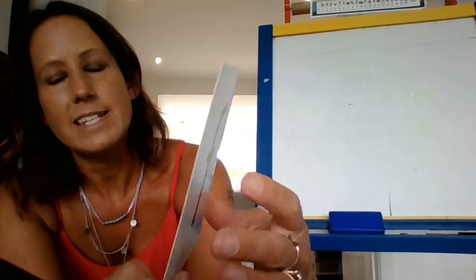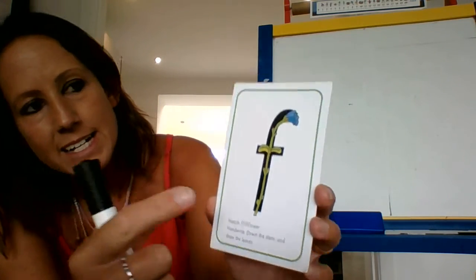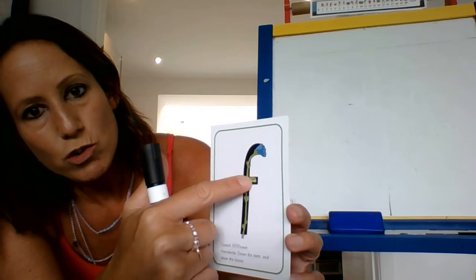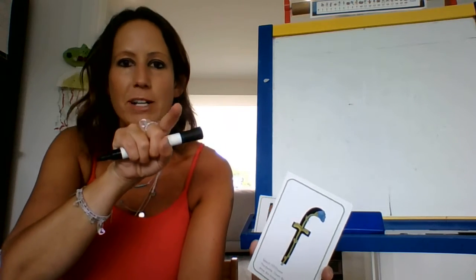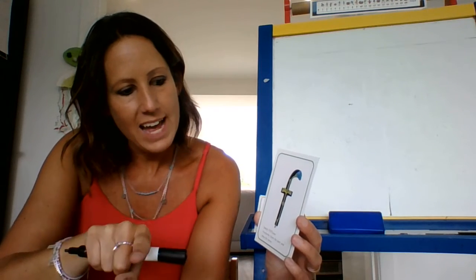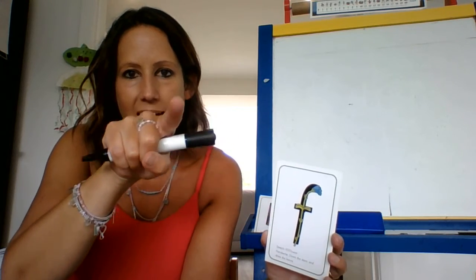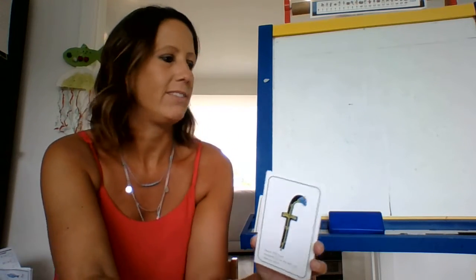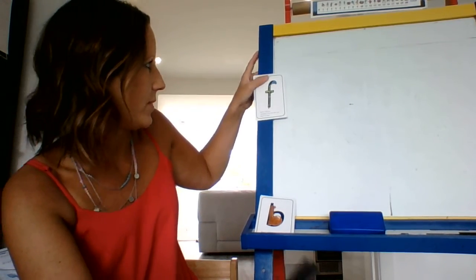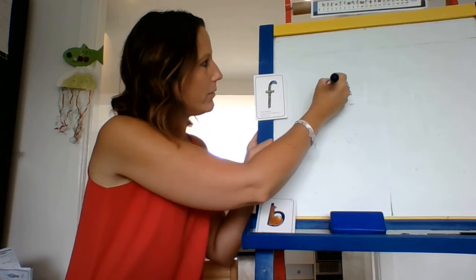Okay, and then to help us, we can say, down the stem, draw the leaves. Okay, so get your magic finger. Down the stem, draw the leaves. Another try. Down the stem, draw the leaves. Okay, let's have a try. So it's got like a little curl at the top, hasn't it, as well? Okay.